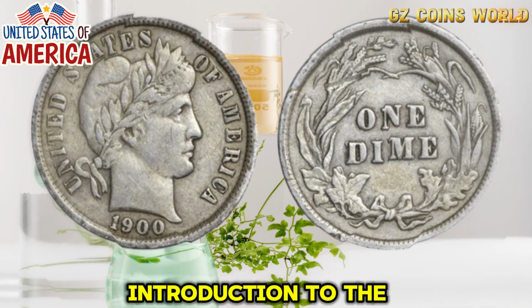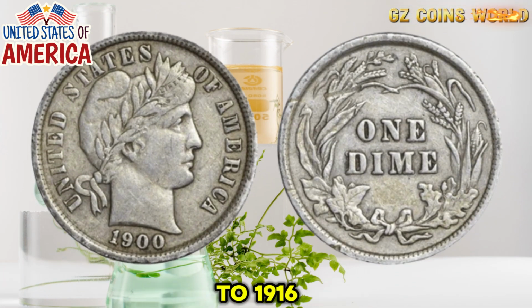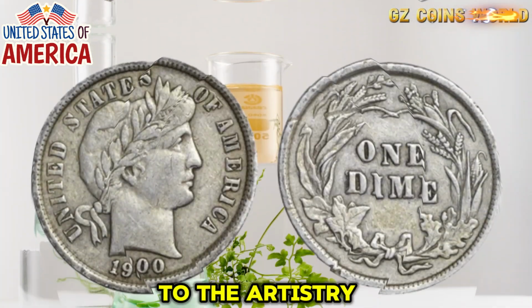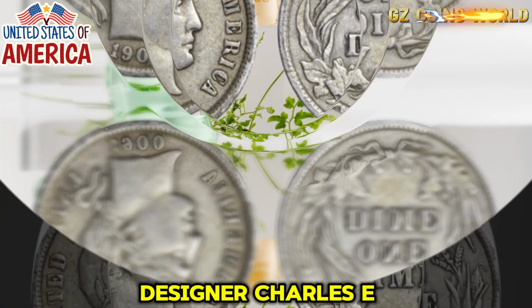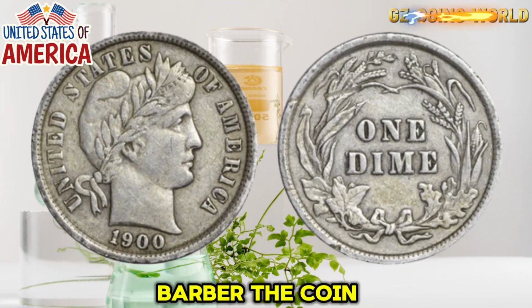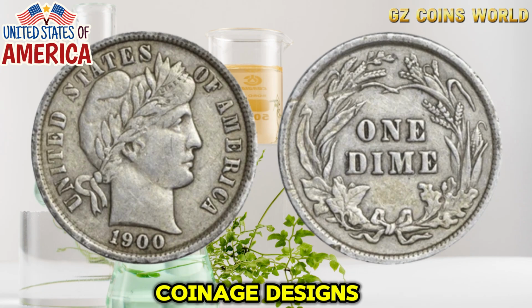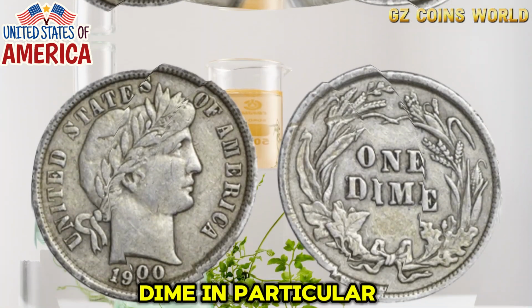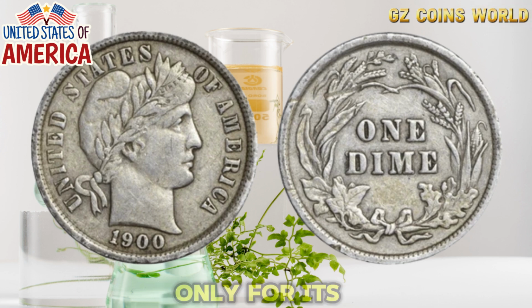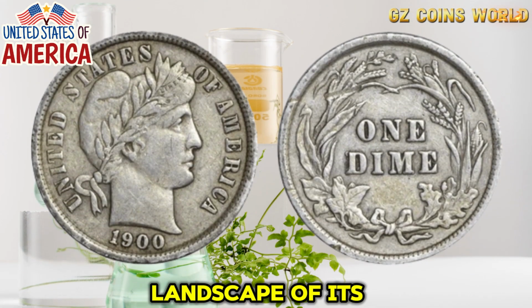Part number 1: Introduction to the Barber Dime. The Barber Dime, minted from 1892 to 1916, is a testament to the artistry and craftsmanship of its era. Named after its designer, Charles E. Barber, the coin was part of a broader initiative to revitalize U.S. coinage designs in the late 19th century. The 1900 Barber Dime, in particular, stands out not only for its design but also for its place in the socio-economic landscape of its time.